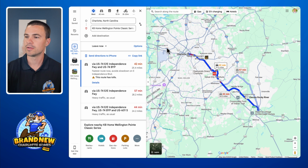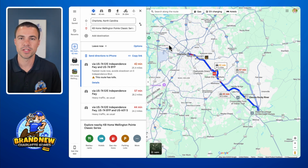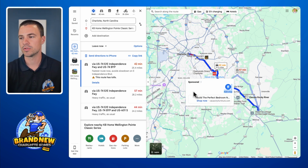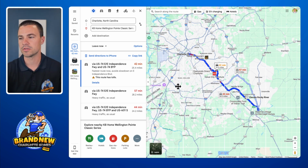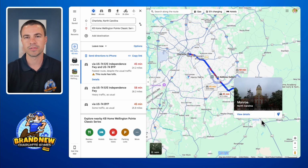I know I mentioned Monroe, but I know that a lot of viewers that watch these videos are from out of state, and they're not as familiar with this greater Charlotte area. So let me give you some basic bearings before I showcase some other options that may be appealing to you as well. You can see the neighborhood itself is this little red dot over in the corner here. You can see Monroe, that's the downtown Monroe area.